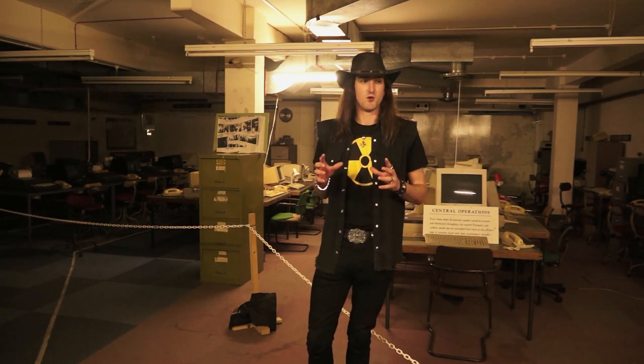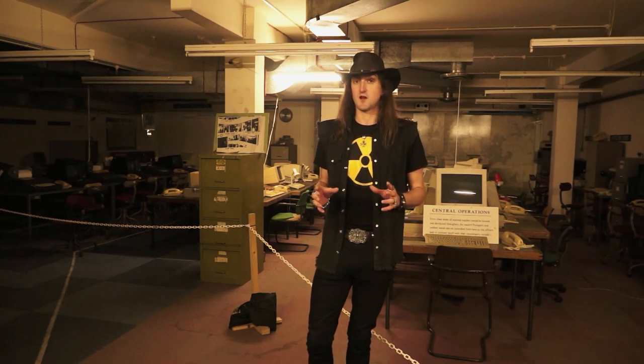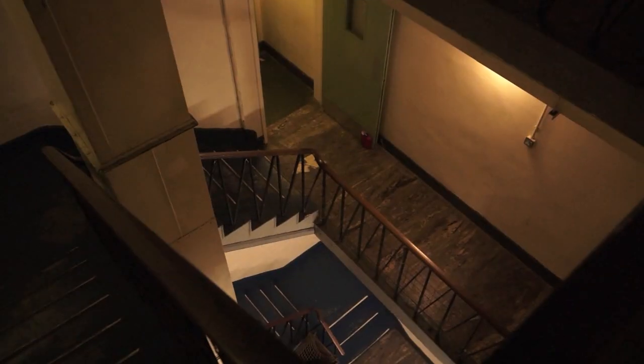Now, I have to say, having been walking around here for the last couple of hours, you really do appreciate what a dark and quite dingy environment it would have been to live in, especially knowing the horrors that awaited in the outside world. And maybe that's why so many people have described this place as nothing more than a concrete coffin.